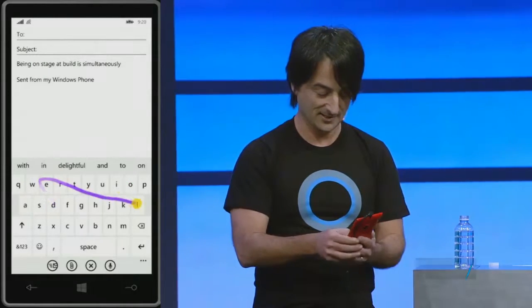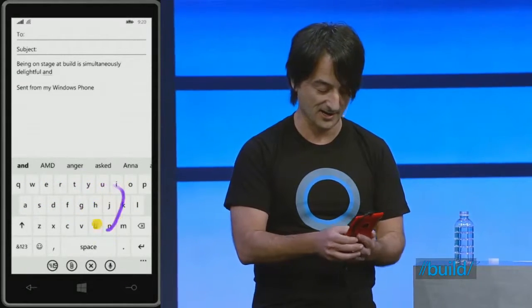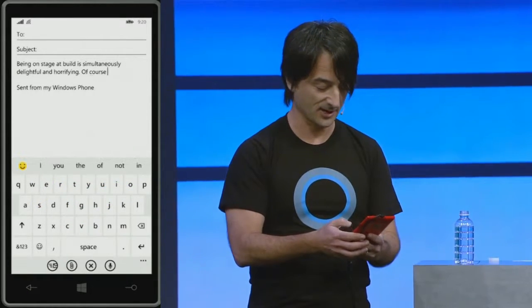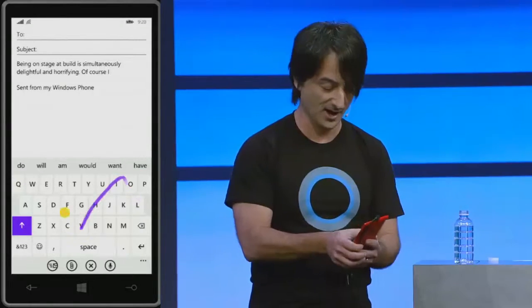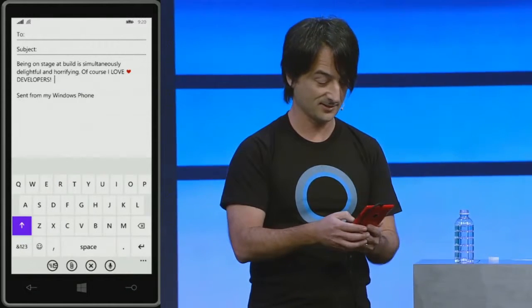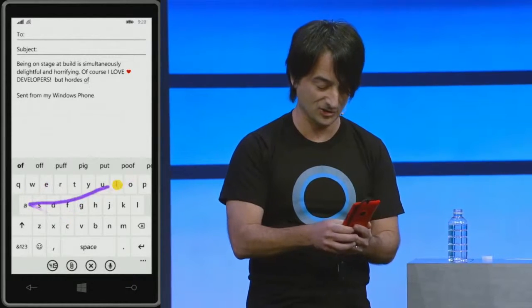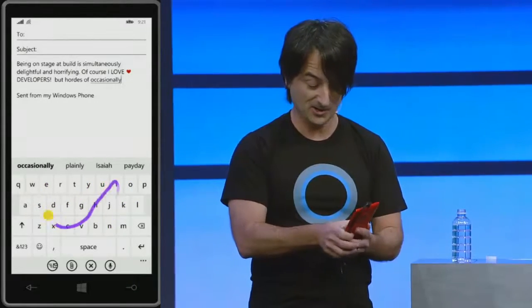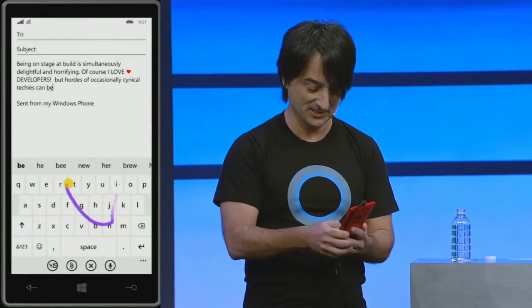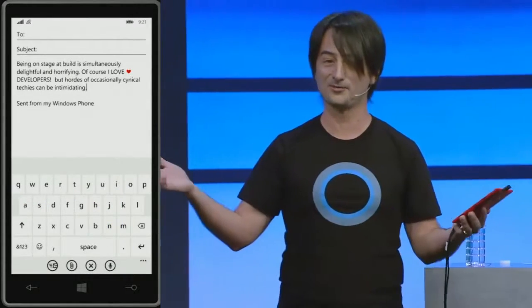Okay, that worked. Delightful and horrifying. Of course, and I need all caps for this, I love, with a heart, developers. But hordes of occasionally cynical techies can be intimidating. Whew. There's the WordFlow keyboard in action.